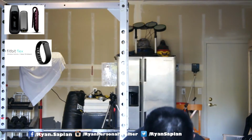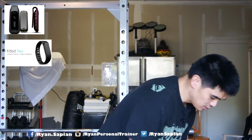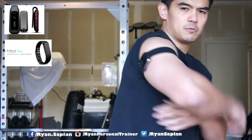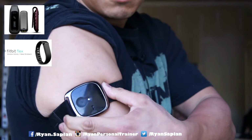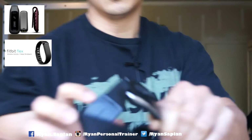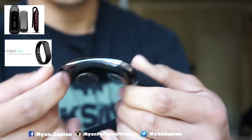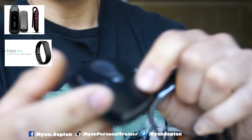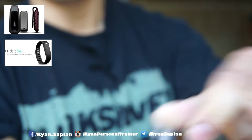So, I'll give you a closer look at the armband. I don't want to hit your head on top there. I have the armband on my arm here. You're supposed to wear it on your left arm, but sometimes it gets annoying to wear. But you can see right there, it has little sensors here that turn on and off automatically. And this just pops off, and has a little plug there to charge it and sync it with the computer.